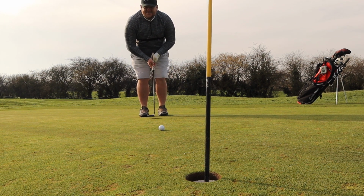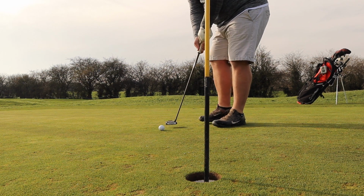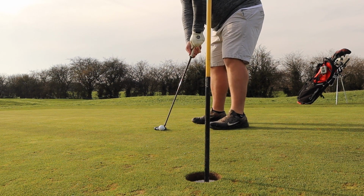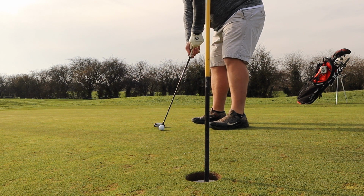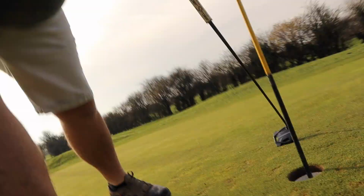Take your time, Ben. Just a birdie putt on the first hole. Don't get too overexcited. And that's a birdie on the first. Second hole on the back 9, 1 under through 1.